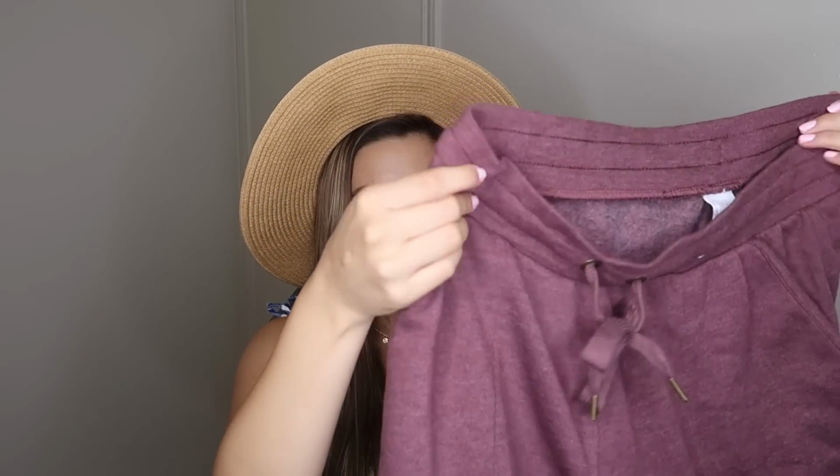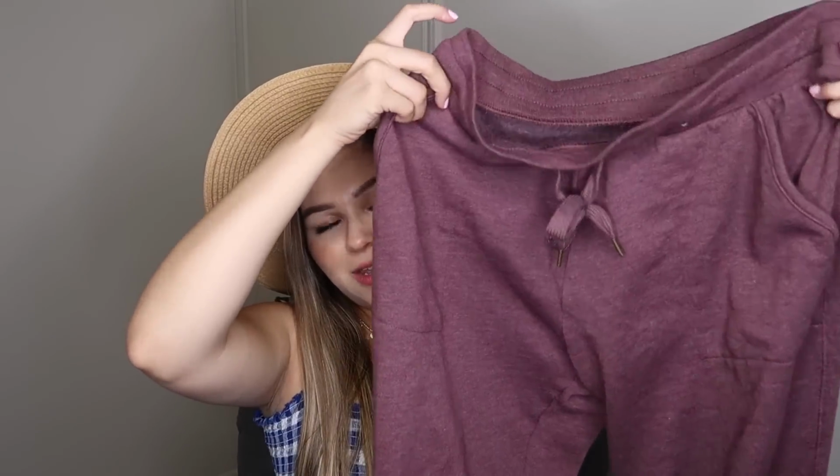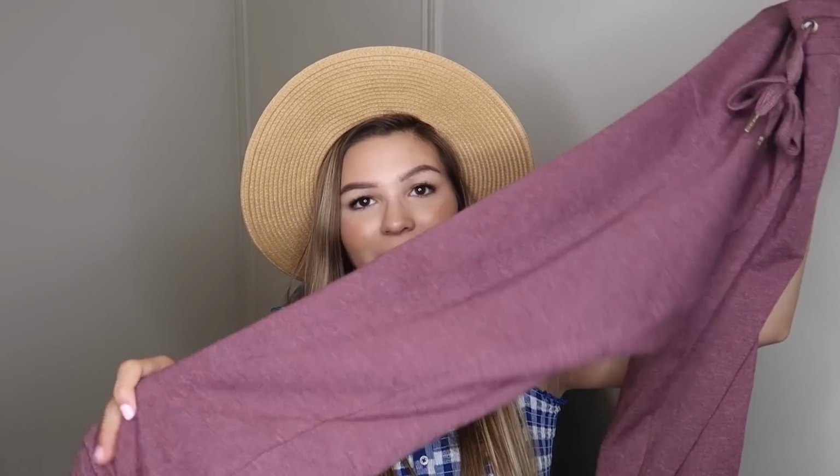From that same brand, I got this pair of maroon sweats, or like purple sweats. These have pockets too, and they tie. I also got these in a medium. Just super comfortable to wear around the house. They have the little cuffs at the bottom, and they're not super thick, so they're really breathable.